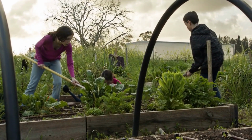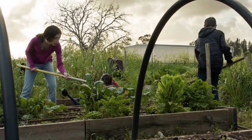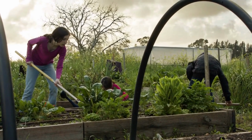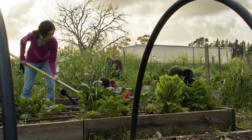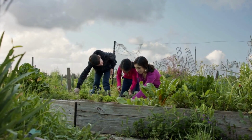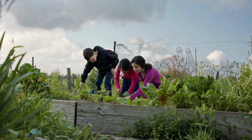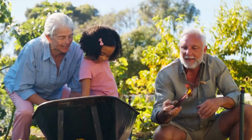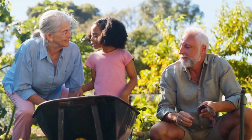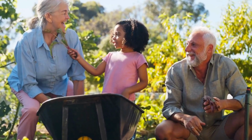It's not just about the harvest. It's about the journey, the connection to nature, and the joy of creating something beautiful and nourishing. So grab your seeds, roll up your sleeves, and let's make this your most successful gardening season yet. The rewards are waiting, and they're even more delightful than you can imagine.